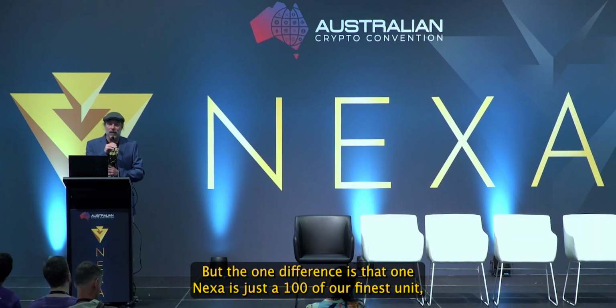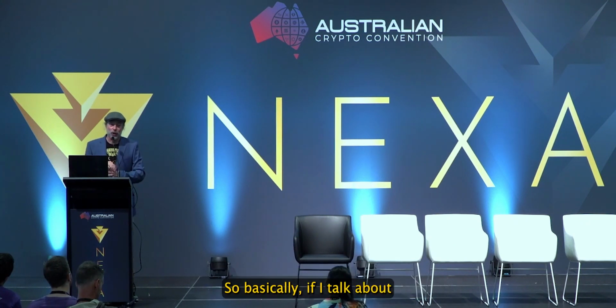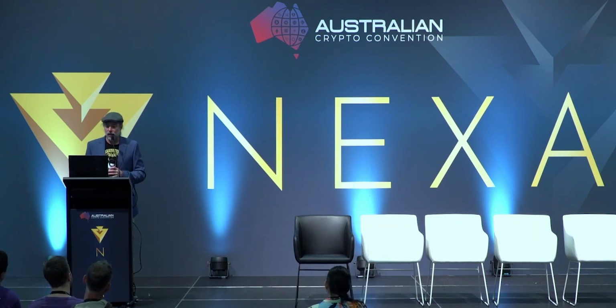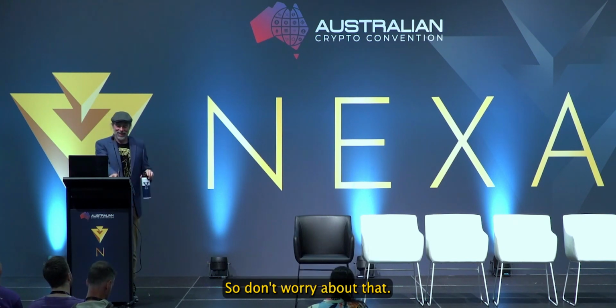But the one difference is that one Nexa is just 100 of our finest unit, which we also call Satoshi, whereas a Bitcoin is 100 million, right? So basically, if I talk about 2 million Nexa, that would be effectively the sort of quantity equivalent of 2 Bitcoin. Obviously, though, the price is very different. So don't worry about that.